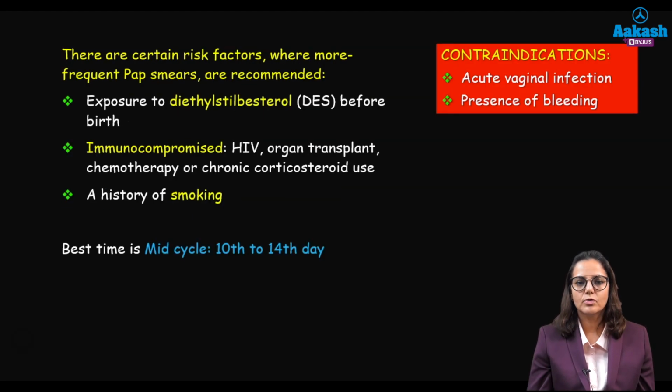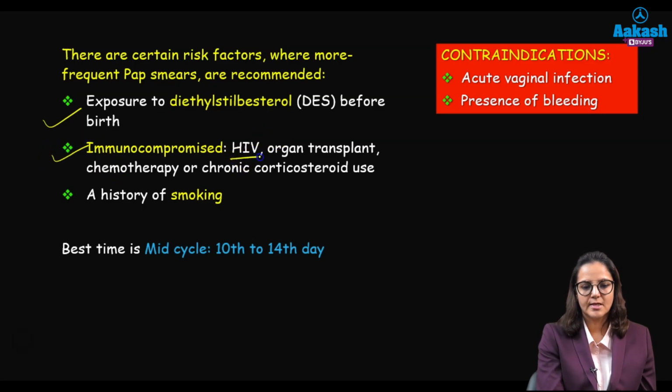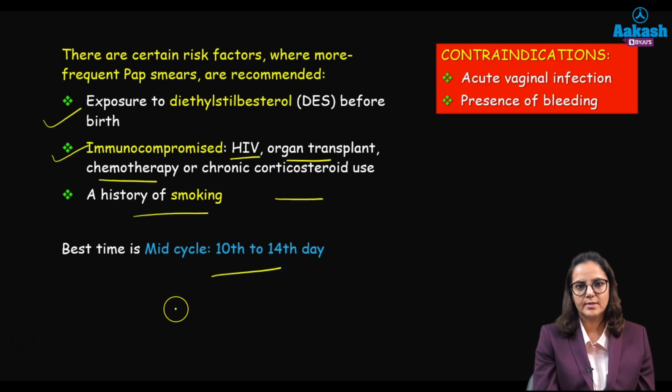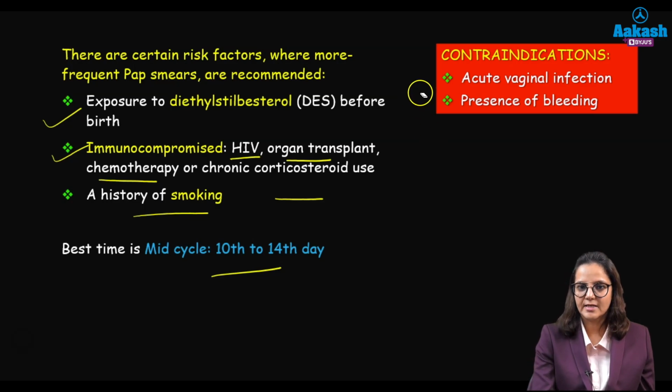Now there are certain women who require more frequent pap smear testing than every 5 years. Who are they? First of all, those who have been exposed to DES at birth because they are at increased risk of carcinoma. Secondly, all immunocompromised patients, HIV, organ transplant, previous history of chemotherapy or corticosteroid use, or who have a history of smoking. What is the best time to take the pap smear? Mid-cycle, between 10 to 14 days. What are the contraindications for pap smear? If the patient has active vaginal infection or presence of bleeding, because it is going to contaminate our screening test.